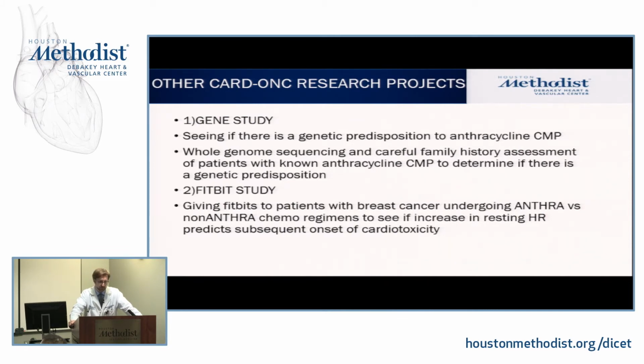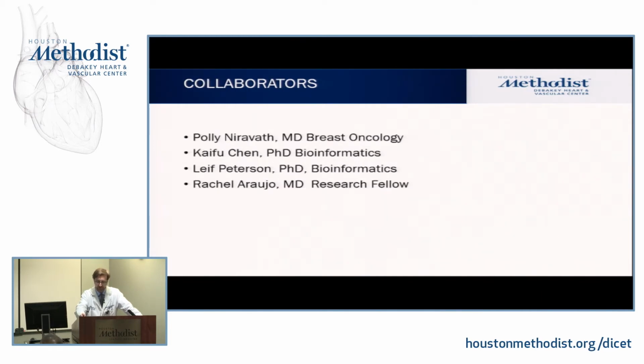And so what we're doing is we're giving Fitbits to patients with breast cancer that are undergoing anthracycline-based chemotherapy versus another group that's getting Taxol, non-anthracycline chemotherapy, to see if an increase in resting heart rate will predict the onset of cardiotoxicity. So that's really it.